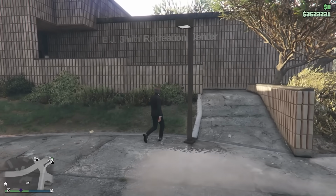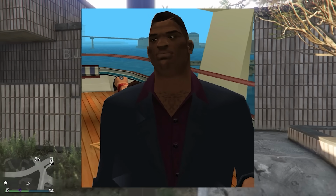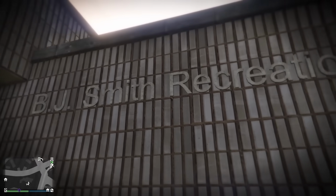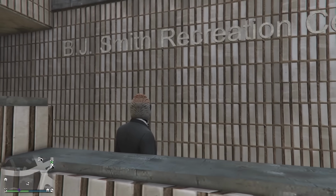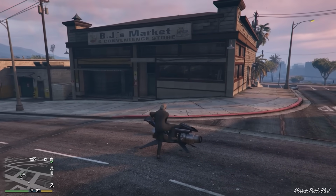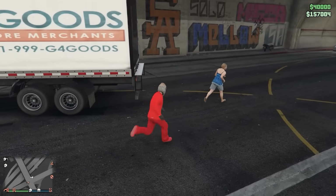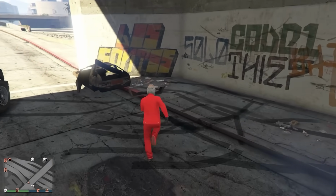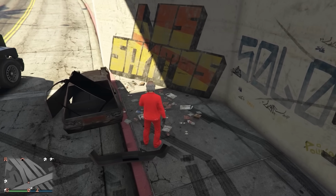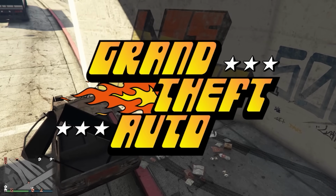There was a somewhat minor character in Grand Theft Auto Vice City. His name is BJ Smith. He's referenced a couple of times here. First off, we have the Recreation Center named after him, as well as one of the convenience stores in East Vinewood, BJ's Market. On this wall next to the Union Depository, there's some graffiti on the wall that says Los Santos, but the font is the exact same that Rockstar used for the original Grand Theft Auto game, way back over 25 years ago.